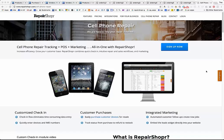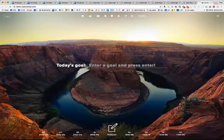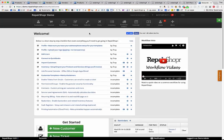So first, just in case people haven't been exposed to RepairShopr, I'll do a quick overview of what RepairShopr is. In RepairShopr, you've got basically your whole business backend: customers, invoices, estimates, trouble tickets, refurbs, customer purchases, buying things from the public, inventory, point of sale, a lot of these modules we've got up here on the top nav. So this is a platform to run your repair business. And then we've got some industry-specific functionality for cell phone repair shops. One of the main things is the electronic ordering stuff. So I'll show off that in a moment.